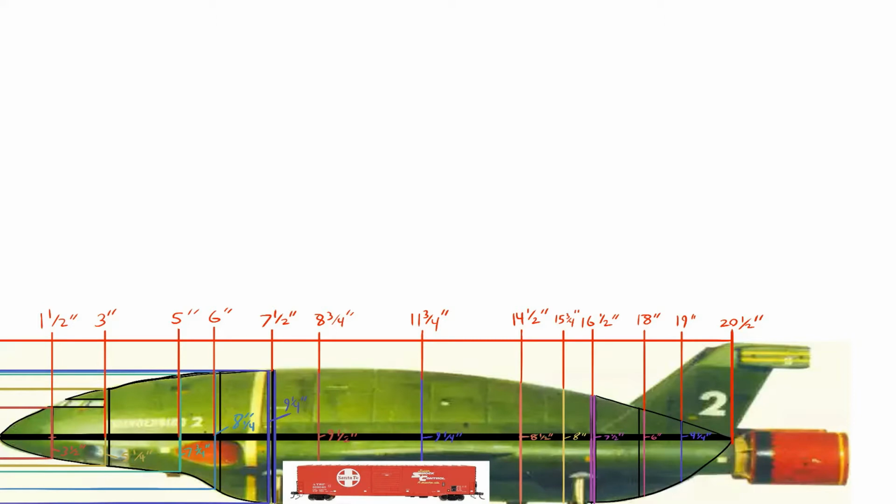So this started off as a joke. I plopped it into Photoshop and started scaling it to HO model railroad scale, so 1 to 87th scale, based on measurements provided from notes from the show. And I used an HO boxcar as a ruler to confirm all my measurements. And the model would have been 2.5 feet long, which is ridiculous. It would have been huge. There's no way I would have made something like that.